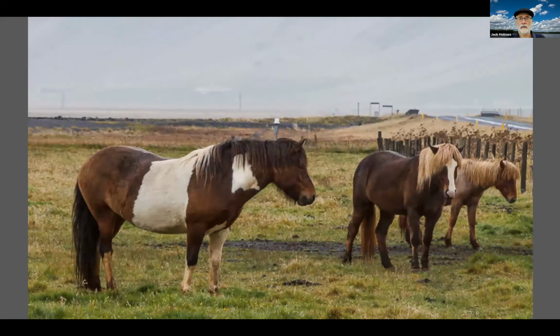Okay, we're going back out to the ring road. Trio of Icelandic horses welcome us back to the ring road. Ring road's not a big road, by the way. It's about 2 lanes wide all the way.